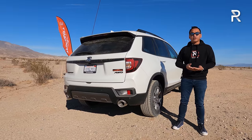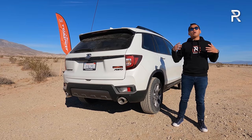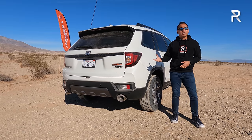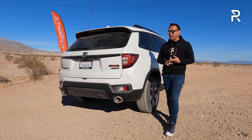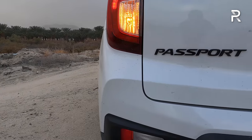It does represent a good value. Keep in mind, you can go up to the Elite trim, which adds things like the heated and cooled seats, which will cost around $47,000. $44,000 for this is, again, a pretty good deal, but keep in mind, you can get something like the Subaru Outback Wilderness for about $4,000 less. You can also get a Toyota 4Runner TRD Off-Road for about the same price as well.